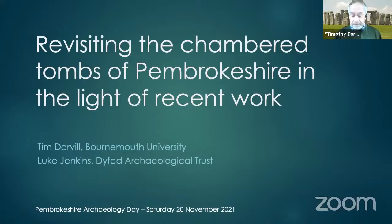We now recognize that there's a lot of different types of megalithic tomb, and indeed the word chamber tomb or the word megalithic tomb is really wholly inadequate to describe what is actually a complicated set of structures which have different cultural connections, different dates to them, and indeed different purposes. We shouldn't assume, for example, that they are all in fact tombs.